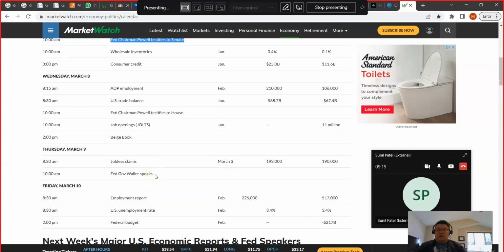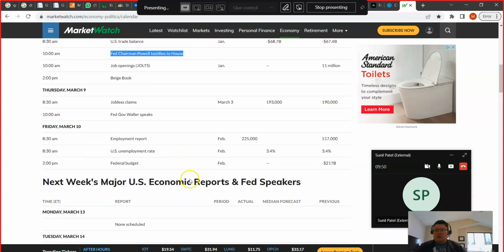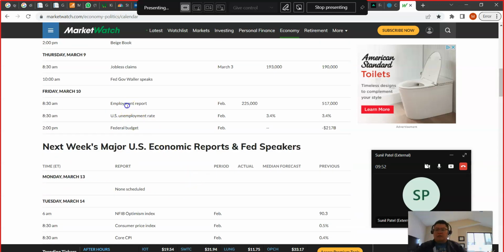How not only he addressed what he has done, but also how he's going to move forward. Again, I personally don't think the market will react too negatively, and we'll look at the futures on the Fed fund rate. But I think the market has already priced in a lot of expectations of what they're going to do. But like I said, if there are any surprises, that will move the market. And then Friday is the big number.